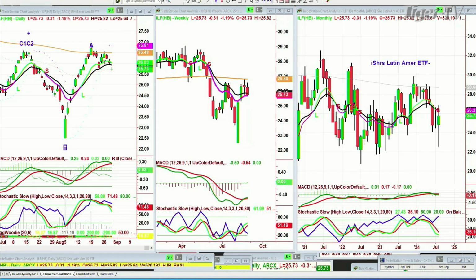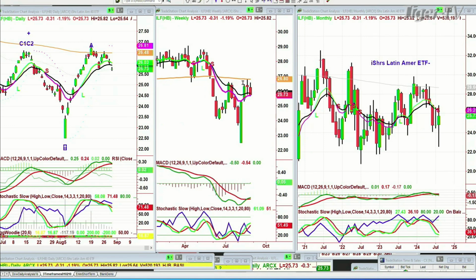And then for 1, 2, 3, 4, 5, 6, 7, 8, 9 sessions, 8 sessions, it's just not being able to close above it. So that's a problem. It's resistance. And the weekly chart has a 200 period moving average of 26.80. So, yeah, that's a little different. But when we were talking about this, I quickly jumped to the Brazil stock market, which I said was a little bit better, but more or less in the same pattern. The EEM is a little bit better than that.